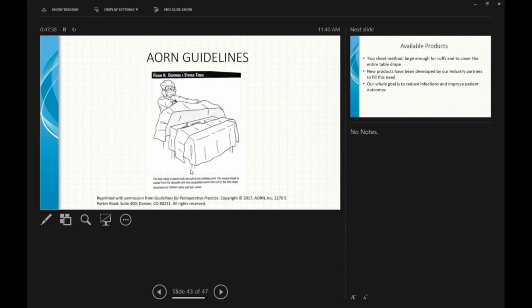I have permission from AORN to use their picture from their guideline. This is a 2-sheet method of covering the table, and it needs to have a large cuff put on there, and it has to have 2 sheets with the second cuff as that person is applying it that will completely cover the first cuff. So there has to be no exposure of that first cuff. And as you can see, a majority of that sheet is draping over the table, so gravity may pull that down. It may slip if the table is bumped or if the table is moved.